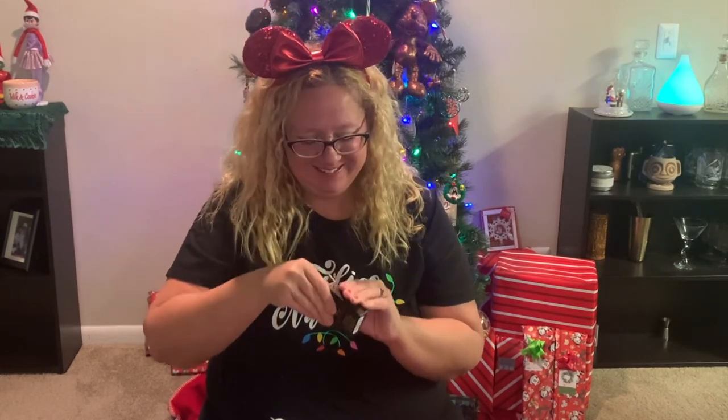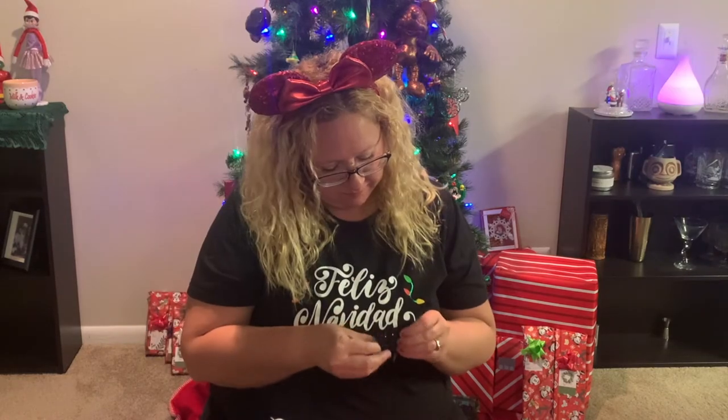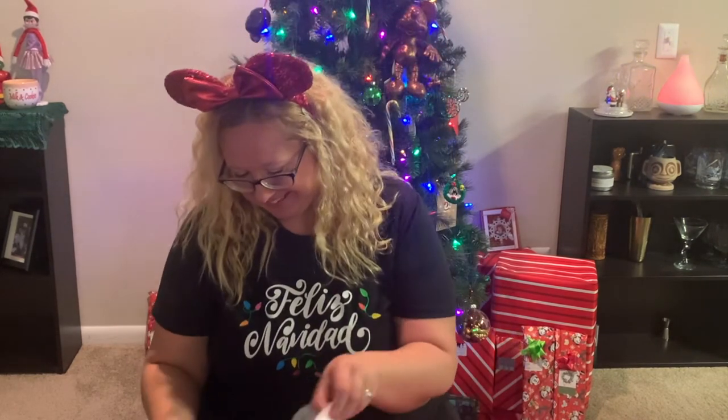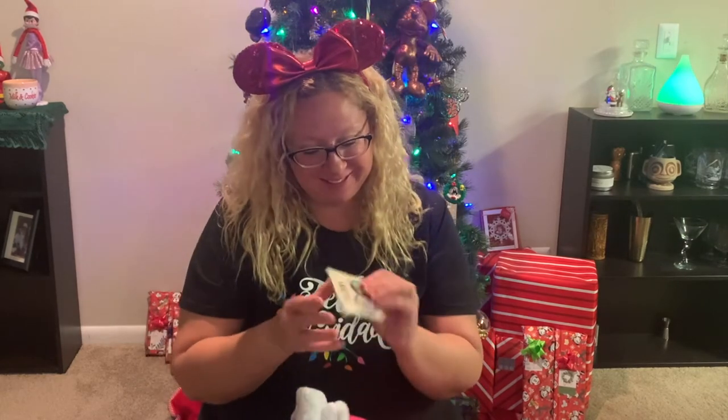I cannot believe this keeps going. More pins, another from the Tangled set. Oh my goodness, it's Flynn and Rapunzel, and it's a heart shape. How cute. I love this. I love Flynn Rider. Looks like he's giving her the smolder. Thank you so much. I have so many pins now. It's crazy. I think Miles is the pin collector in our family, and he has the most pins, but right now I think I'm beating him, with all these pins from Jake. Thank you so much.